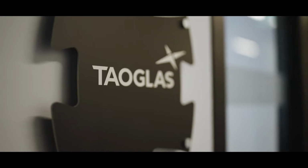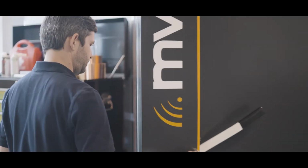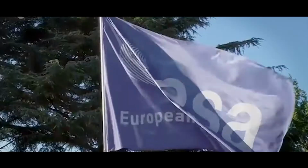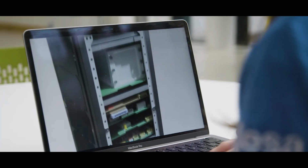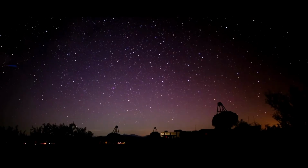the mission. Taoglas is a world-leading supplier of antennas, RF solutions, and custom antenna designs. We also provide engineering design and test services, as well as custom design and test services. We're typically involved in smart cities, connected health, smart industrial, transportation, and we're also involved in a number of projects with the European Space Agency. It's been really technologically challenging for us to get components that are small enough and capable enough to fit in the spacecraft.